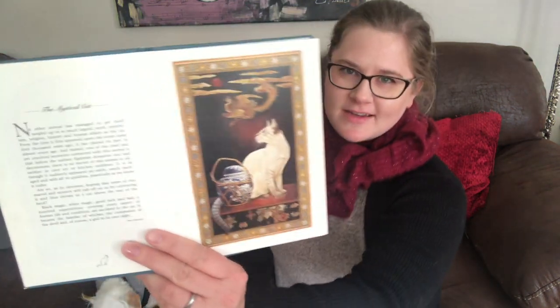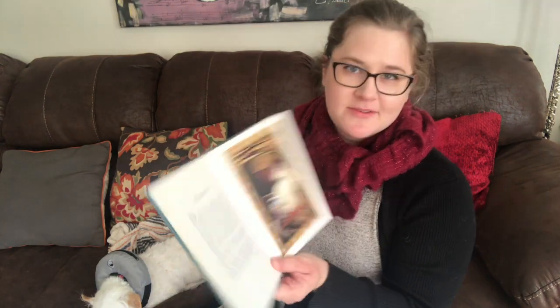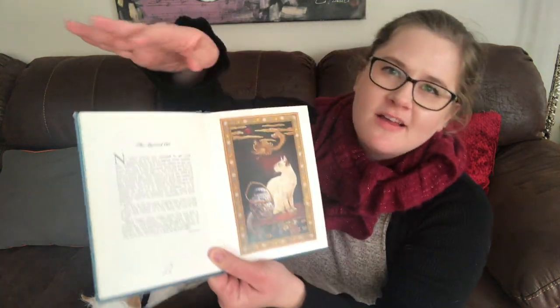It's called Glorious Cats, and it's by Leslie Ann Ivory. I'm just going to tell you right now that I probably barely actually read this book. I probably mostly looked at it for the pictures, but it's all about different types of cats. And then there's a little poetic description that's very literary, so that's what makes me think I didn't really read this all the way through.